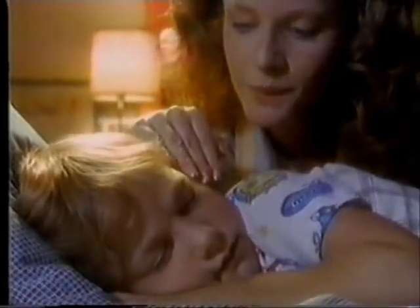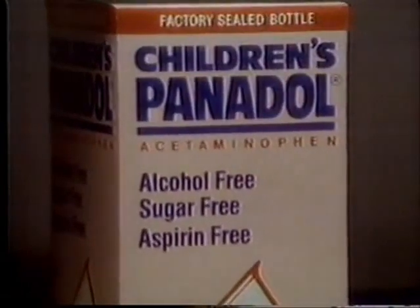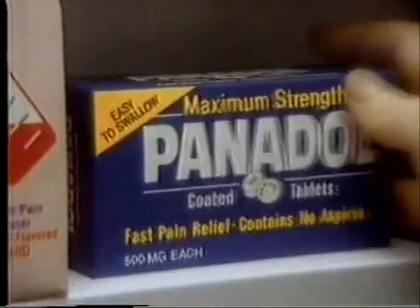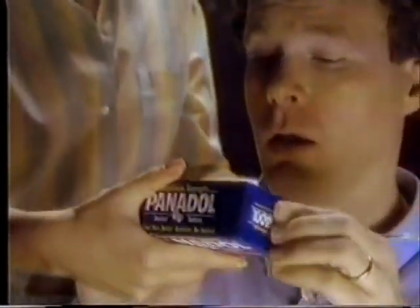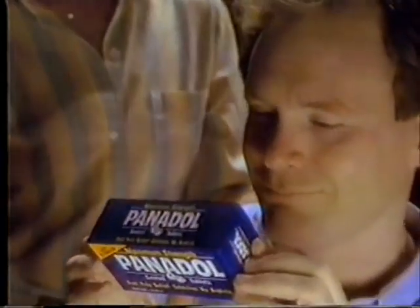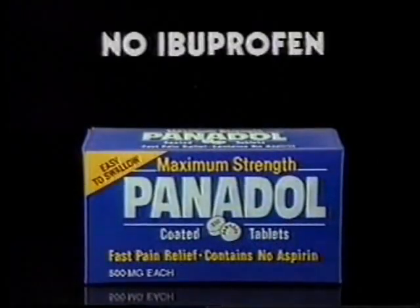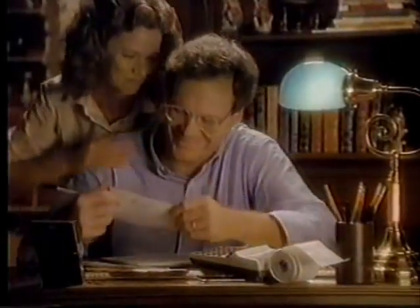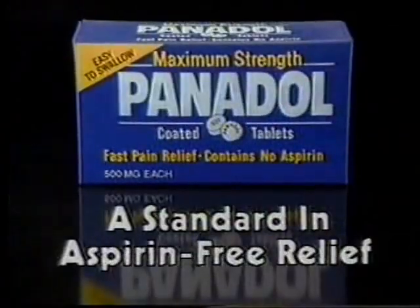Who set a new standard for children's pain relievers with the first line of alcohol-free products? Children's Panadol. No alcohol, no sugar, no aspirin. Children's Panadol for Bobby. Maximum strength Panadol for Dad. For adults, Panadol set a standard worldwide for aspirin-free safety and effectiveness. Two tablets are 1,000 milligrams strong. Panadol has no ibuprofen, no caffeine, no aspirin, yet relieves pain as effectively as aspirin. World-proven Panadol, a standard in aspirin-free relief.